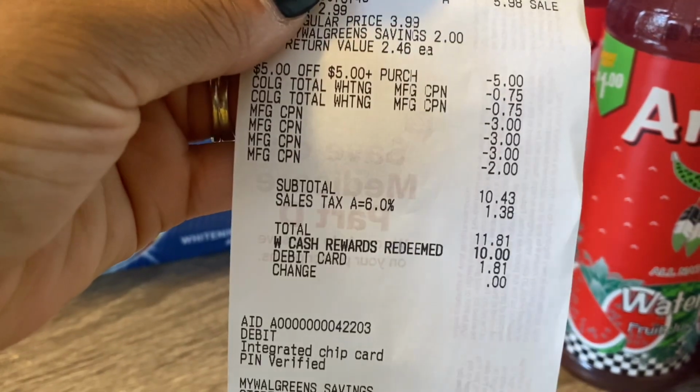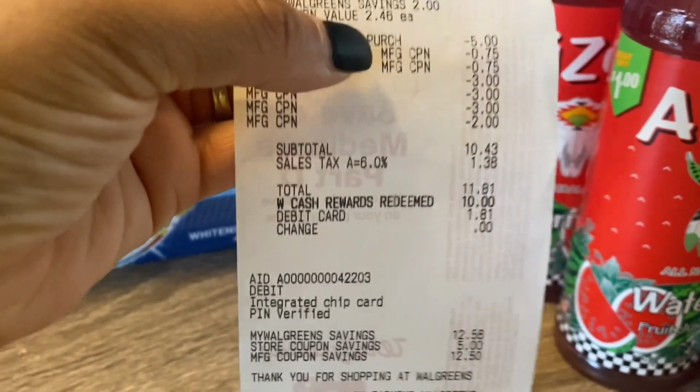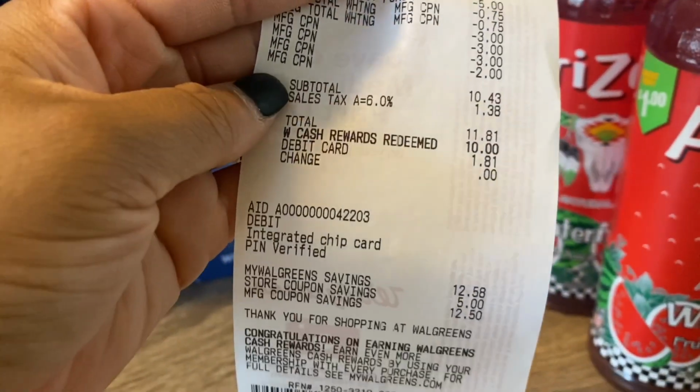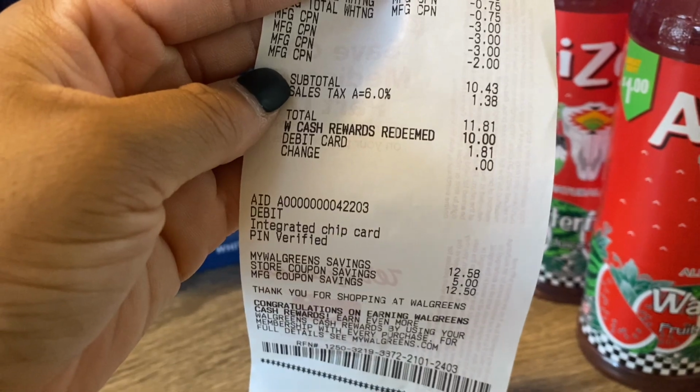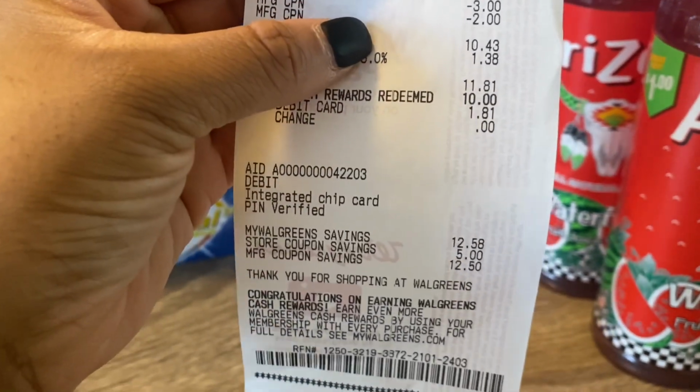And then I used a total of 4 registry rewards. I used three $3 registry rewards and 1 $2 registry reward. And so my subtotal came out to be $10.43. I did use $10 in Walgreens cash, so I paid 43 cents out of pocket.